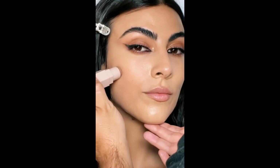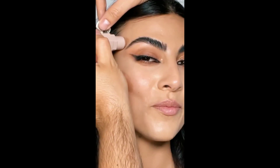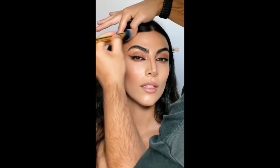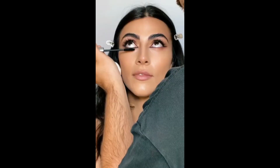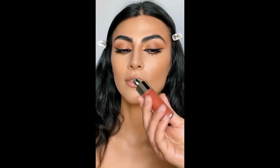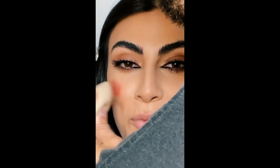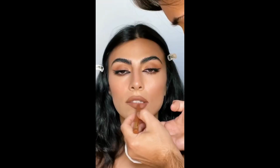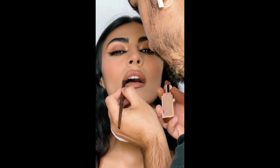To create a glam makeup look, you will need to start with a flawless base. Apply a foundation that matches your skin tone and concealer to cover any blemishes. You can also use a powder to set your makeup and give it a matte finish.